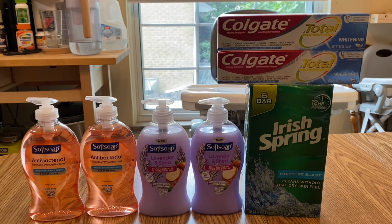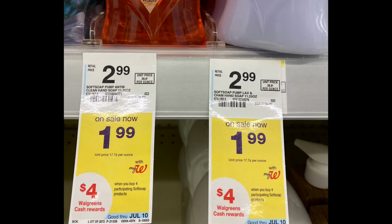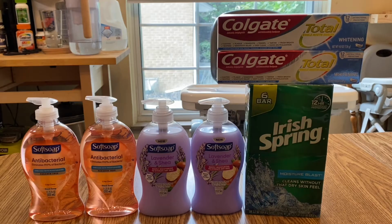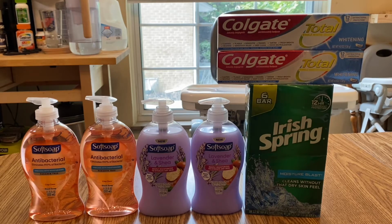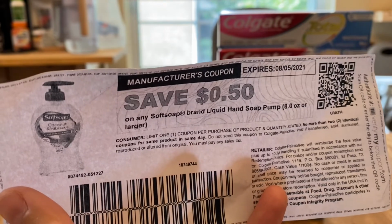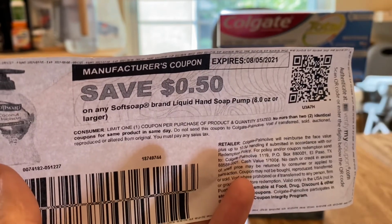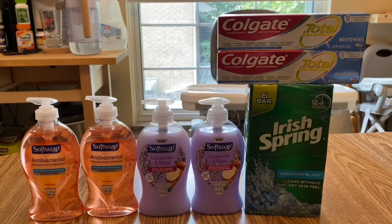And then I grabbed the Softsoap hand soap deal. They are on sale for $1.99. And when you buy four, you get $4 Walgreens cash. And we also have an Ibotta rebate for this, guys. And I have a printable coupon that I printed from the website, guys, but my store only accepted one, or the computer beeped, guys. I don't know why. The coupon says limit one coupon per purchase and no more than 2 identical coupons, so I used 2, but this one beeped and only one was accepted.